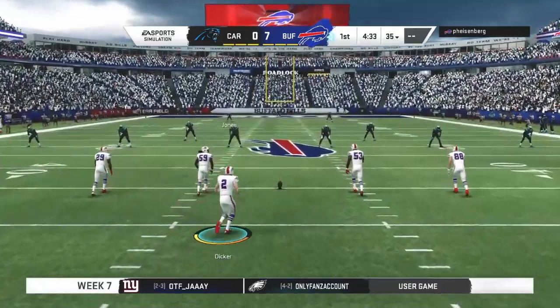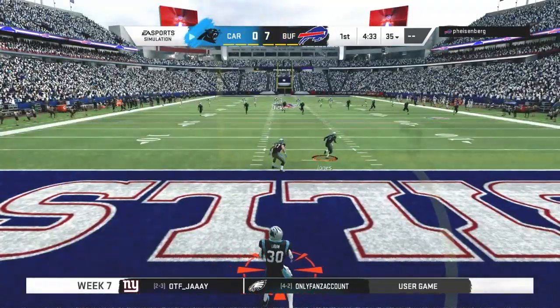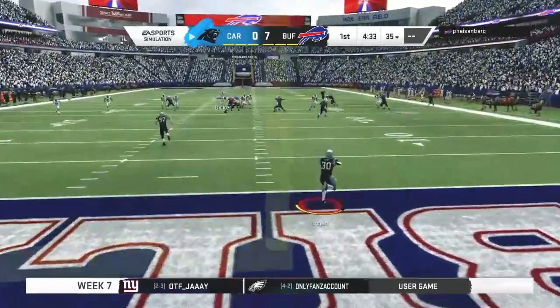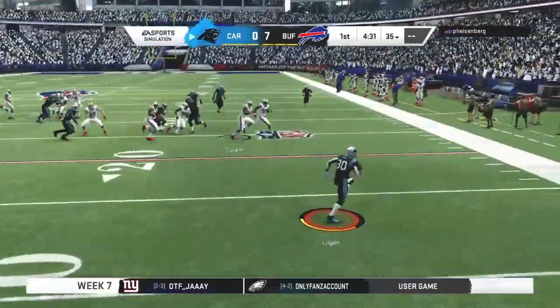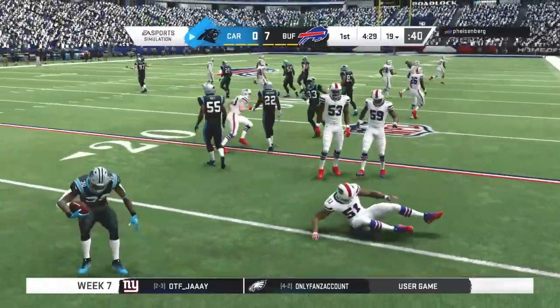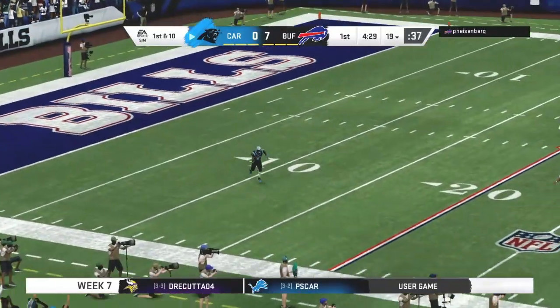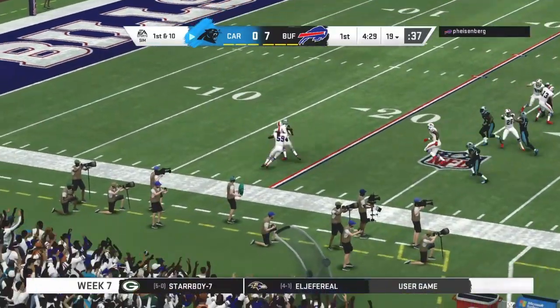Set now to kick this one away, and off it goes. This will be fielded on the back line of the end zone. And he'll take it back to about the 19-yard line. The Panthers take over first and 10 at their own 19-yard line.